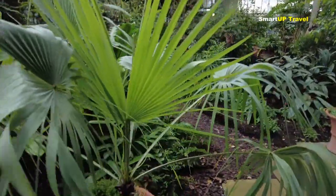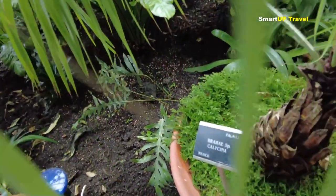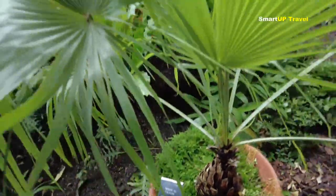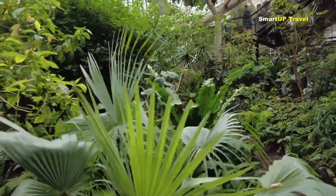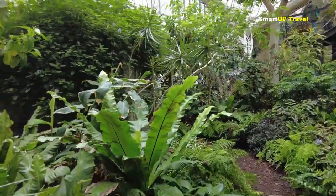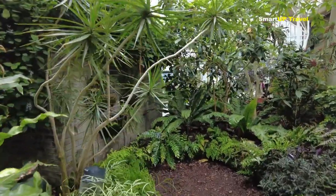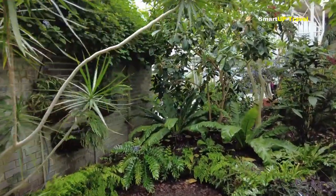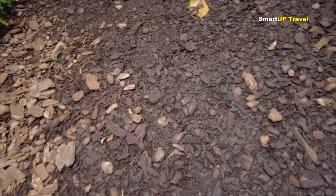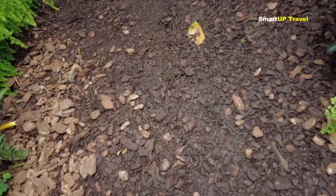Is a palm tree. It's in its very infant stages, and this one is coming from, I believe, Mexico. Wow. I'm walking through a maze here, guys. I'm telling you, the beauty of this place is absolutely stunning. And if you can see the ground, with that mud it has here, it gives you a real authentic feel. Almost like you're on holiday somewhere else.